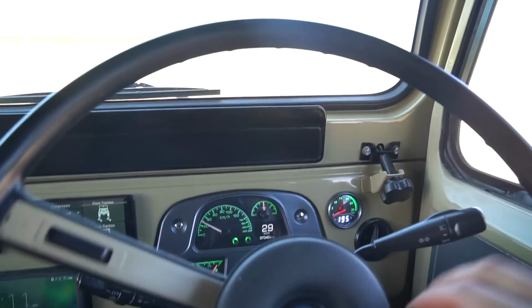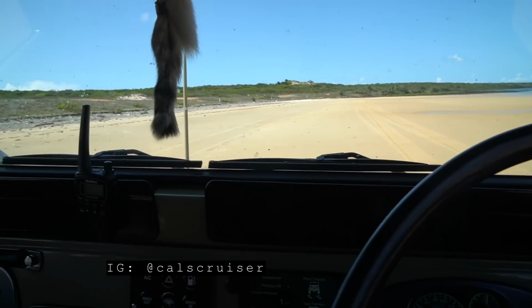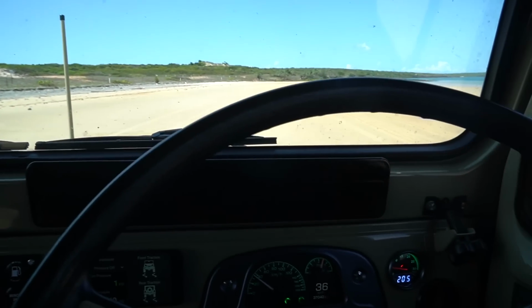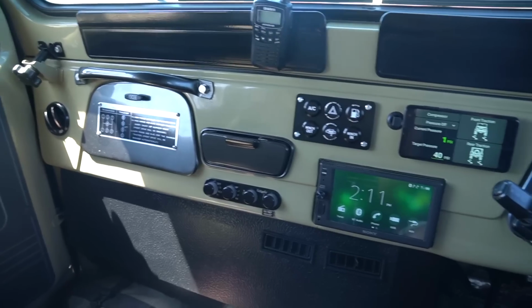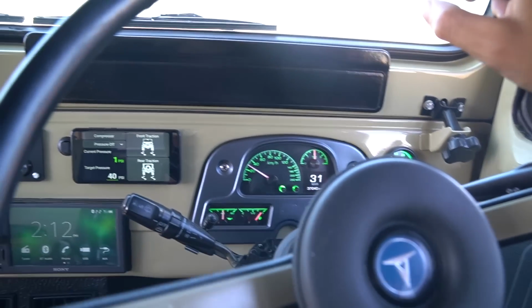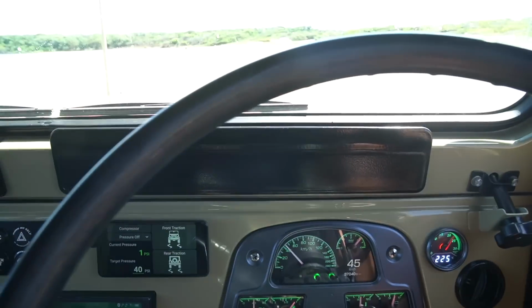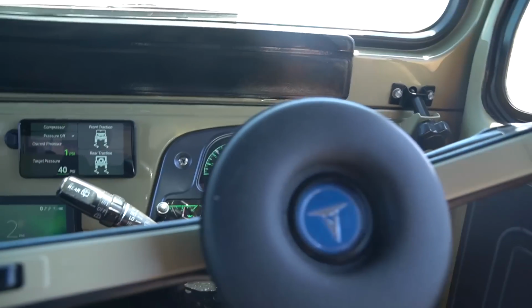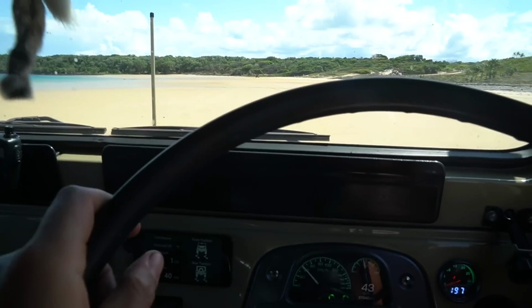Just on the beach having a drive of Cal's Cruiser, the 1HD-FTE. This is the first time I've ever driven one, and it's magnificent. It's really torquey down low, don't tell him. No, this is a beautifully built car, like genuinely, it's really, really nice. So took a bit of inspiration from it, truth be told. Yeah, this is beautiful.